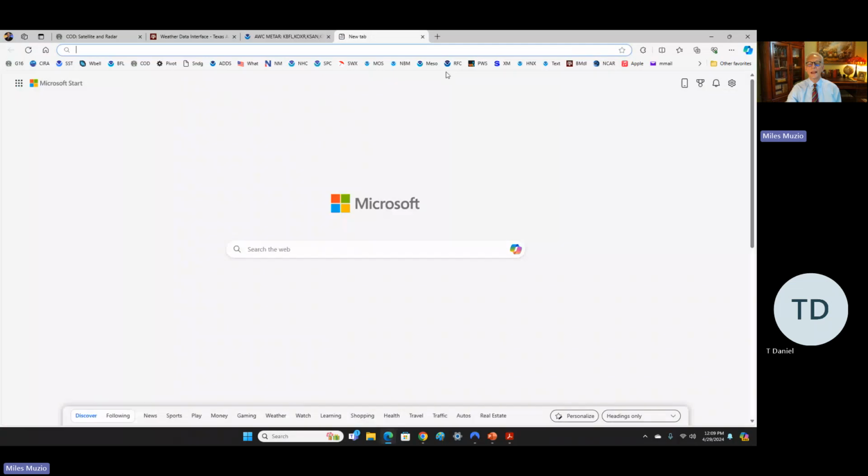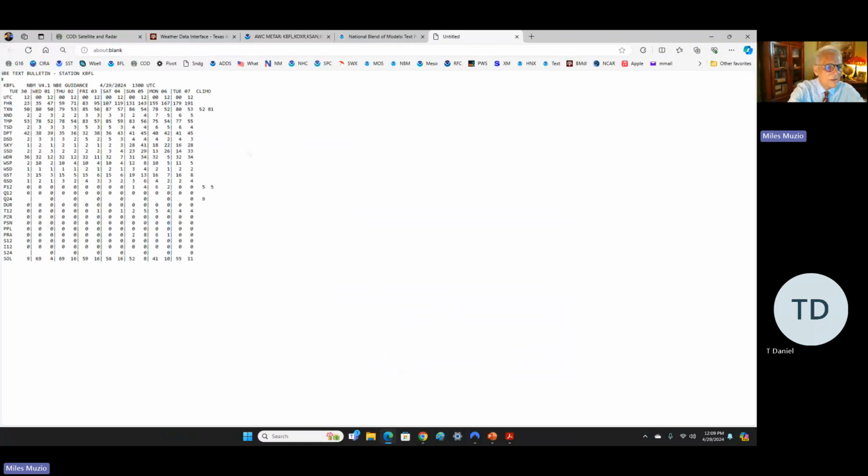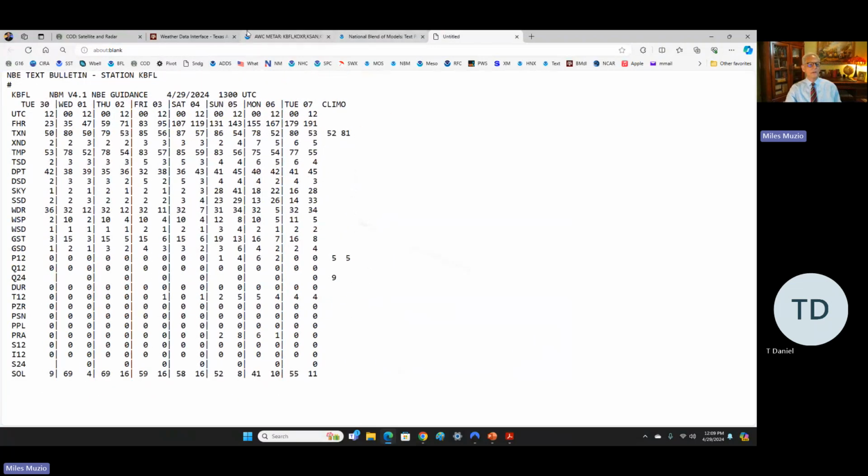But if we were to look at the National Blend of Models, which takes about 35 different models and blends them together to come up with an integrated output, here's what we have. This is sort of the same, not exactly, but sort of. So here are days up here, Friday, Saturday, Sunday, Monday. We're talking about the Sunday, Monday time frame. Here's the probability of precipitation, and it goes all the way up to 6%. That's it, 6%. That's not a lot. And as far as sky coverage right here in percentage, it goes all the way up to 41%. That's not even a ceiling.